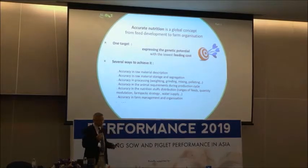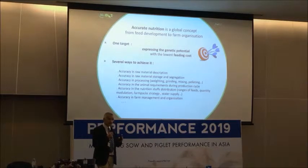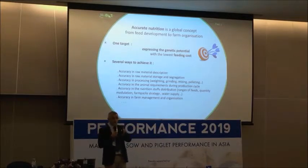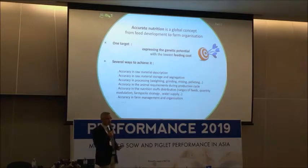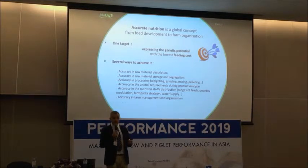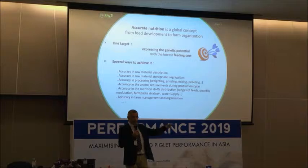And accuracy in the raw material description, first step. Accuracy in the storage and sometimes segregation, when you have one important raw material that you need to separate into two, because some of the nutrients are too different, especially speaking about protein. Accuracy in the processing, something we already spoke about this morning, very important. The type of milling, the accuracy, the regularity, the type of mixing, all the steps in the factory that will lead to regularity.